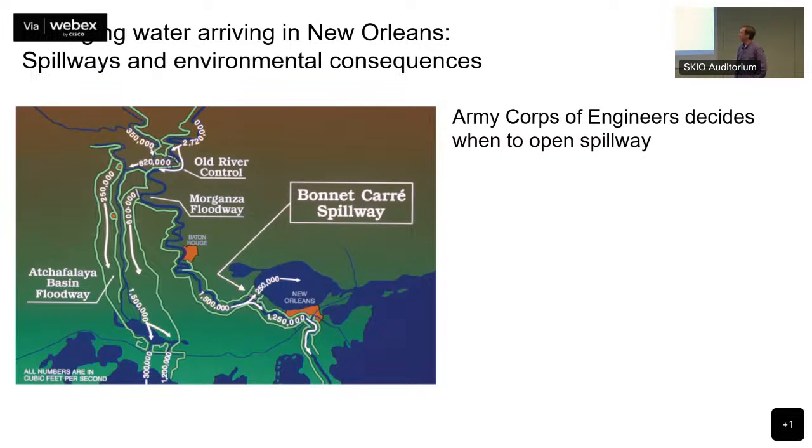If any of you have been to the Gulf Coast, you know that a lot of these cities are very close to sea level. Because of that, we have to manage the water, especially when the river gets really high. We can't let places flood. This map is showing where there are different flood control areas.